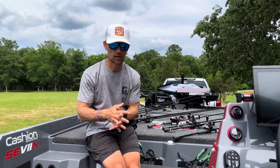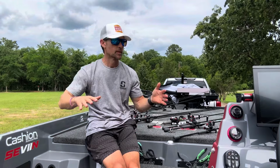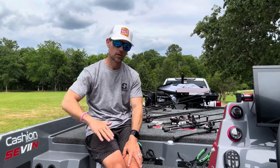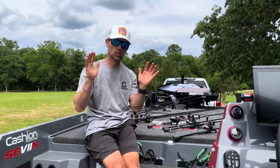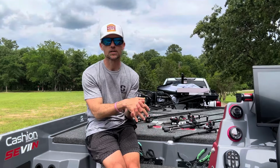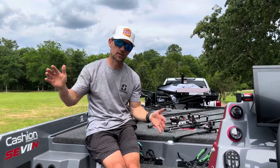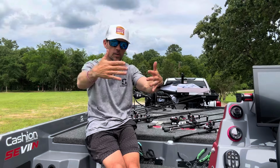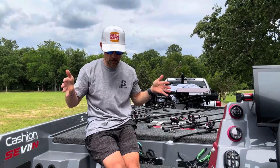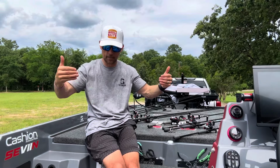I committed shallow. We're here first week of May 2025. The lake was full. We're at full pool. When we came here, I said I'm gonna go 90% in on the shallow bite. I figured out a little pattern in practice, the types of cover. I was looking for spawning pockets.